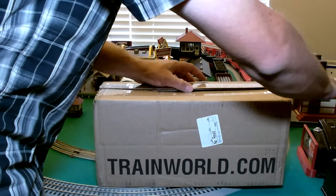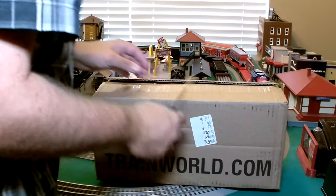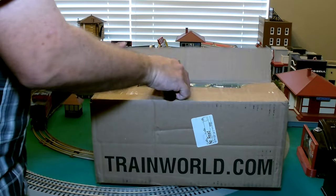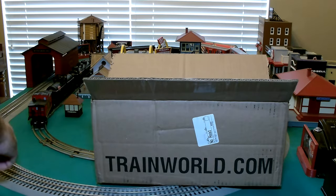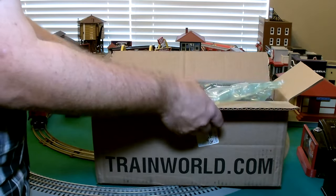So Train World has two stores, Train Land and Train World, if you're in the New York area. But they have a great website as well, and a lot of times they have really interesting items that are exclusive to Train World.